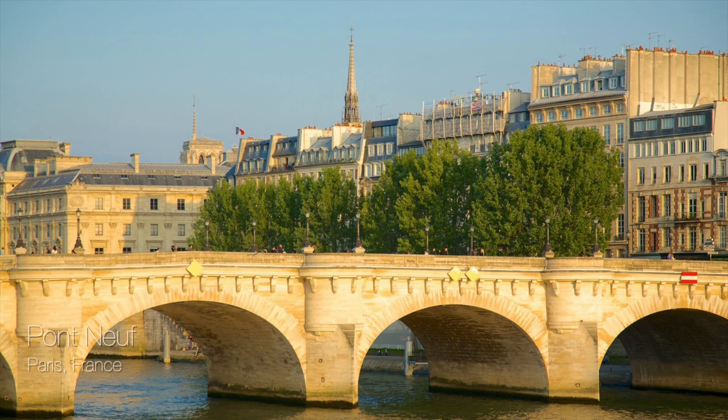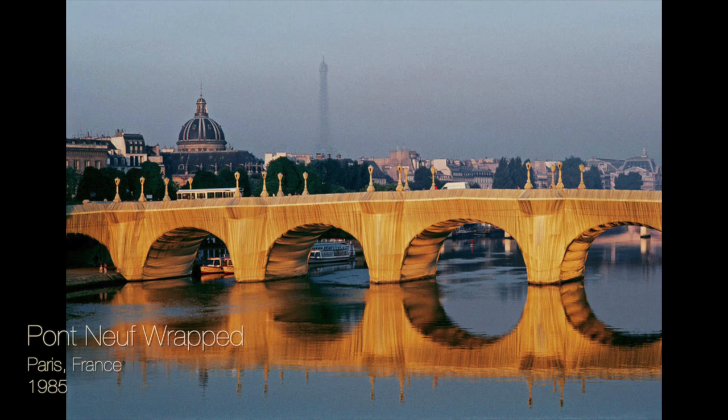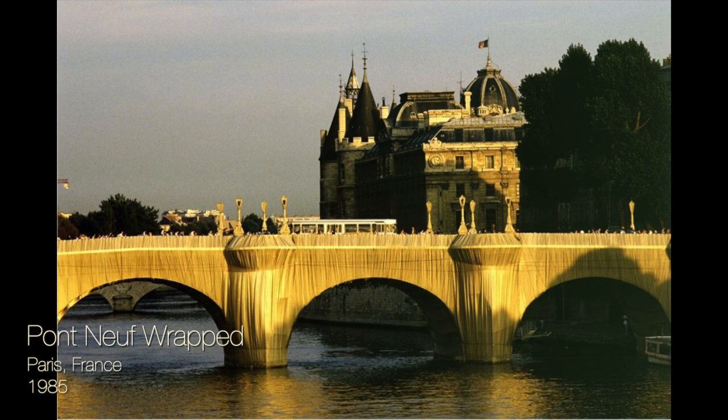This is the Pont Neuf, the oldest bridge in Paris. And here is the bridge wrapped in shimmering fabric. I was lucky enough to be in Paris to experience this wonderful work of art. Maybe you can find me in this photo.